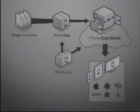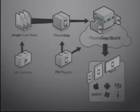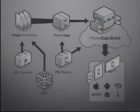You can also use plugins, so you upload bits of binary native code that get wrapped into your application. You can use common JavaScript libraries again, and you can even work with the IDEs you've been using for years, stuff like Eclipse, there's a plugin for that. The next version of Adobe's Creative Suite will have support for Dreamweaver and PhoneGap, so really leveraging the cloud to build, debug, test, and then deploy your applications.